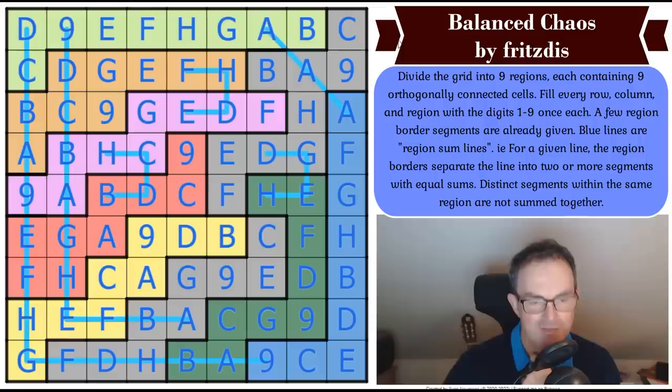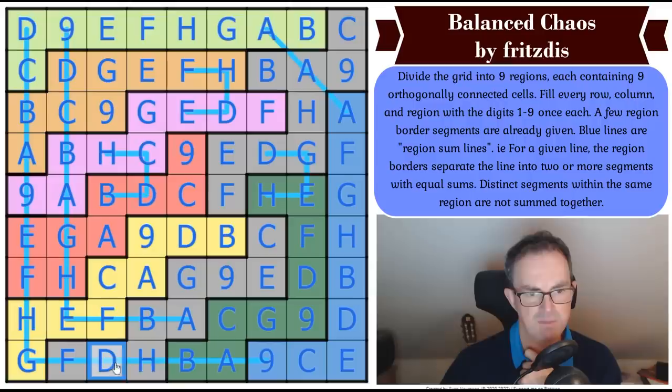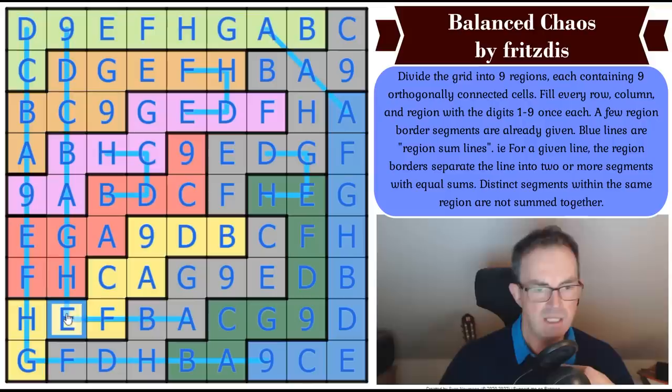Okay, so I've got nines and I've got some relationships between numbers down here. And I think it's going to be about this three cell sequence. That seems to be the outlier, doesn't it? F, D, and H. But that adds up to 9 as well. So E adds up to D plus H. E is equal to D plus H. Can I use that anywhere? E, ooh, yes, hang on. E is equal to D plus H.